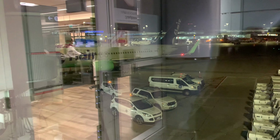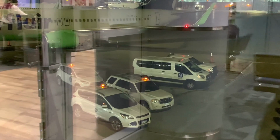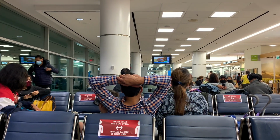So this is going to be our aircraft. It's registered as CFFLA. And I've searched online, and this aircraft was the same aircraft we rode when we flew here to Toronto. So whatever plane we had last time, this is going to be the same. It's the Boeing 737-68, and yeah, that's it. I was expecting it to be a different aircraft this time, but unfortunately it's going to be the same. Boarding pass in hand, gate B22 for Flair 5312 with service to Winnipeg.